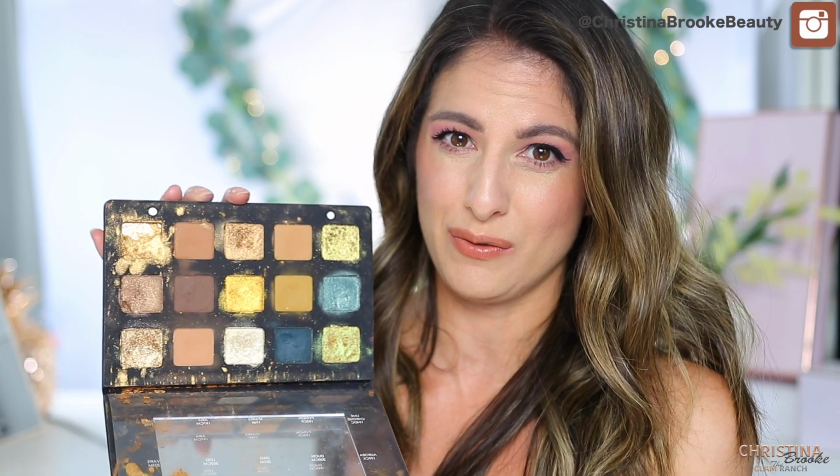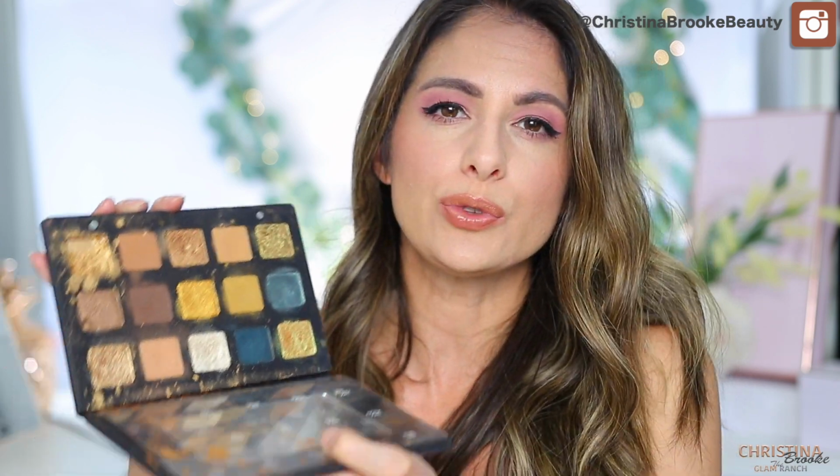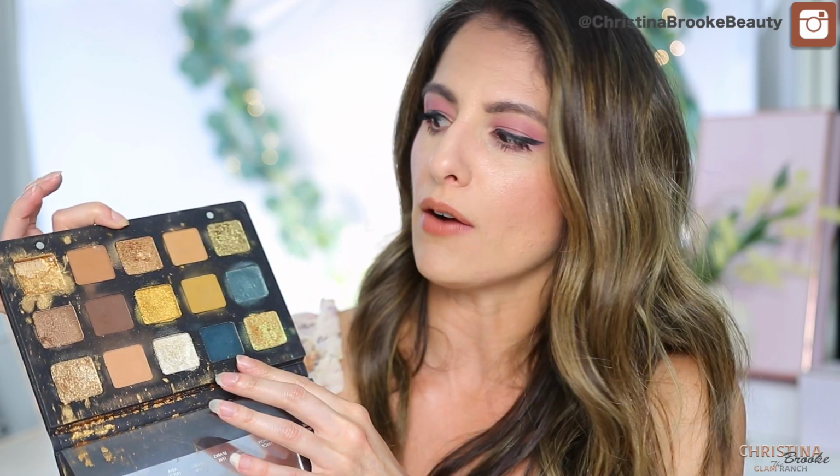If you guys remember when she released this in the holiday, this ended up being a permanent palette, I believe. But oh my god, you guys, you can see how much I have used this. I think I've destroyed it. It is such a beautiful palette. The only color in here I don't use that often is this blue right here. The blue is gorgeous, I just don't use it that often.